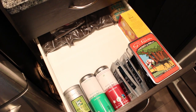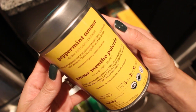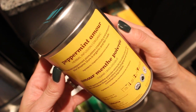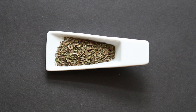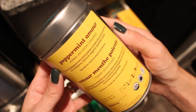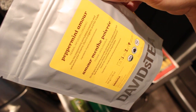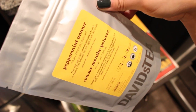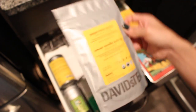So next up, I'm going to show you some of my herbal infusions. This first one here is the Peppermint Amour, and this is a staple in my tea collection. I always have some of this. This is 100% organic peppermint leaves. It is perfectly pepperminty, and I just love this stuff. I like drinking it in the morning to refresh myself, and I also like drinking it in the evening. Since this is a staple for me, I do have a backup, and I'm just going to pop this in the back because I don't need it right away, and this one is unopened.